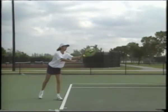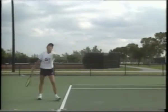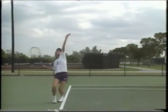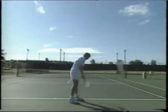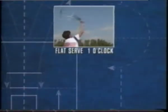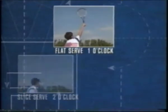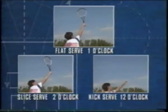Contact should be made slightly before full extension. Generally, contact will be made out in front of the body directly above the hitting shoulder. The contact point may vary depending on the individual and the choice of serve. The flat serve will be contacted at 1 o'clock. The slice serve will be contacted at 2 o'clock. The kick serve will be contacted at 12 o'clock.